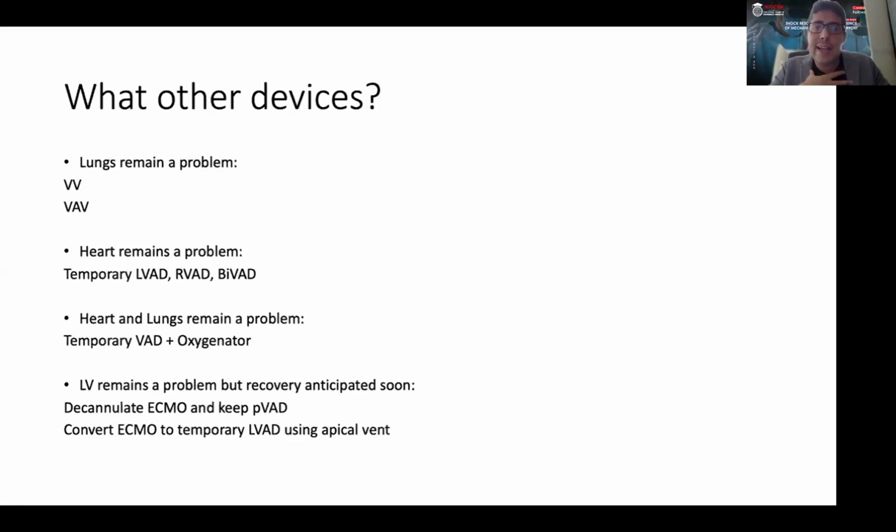So if you are on ECMO with an apical vent, some centers will, from the get-go, put in a large apical vent that can be used as an inflow for the CentriMag LVAD that's coming next. Then you transition from ECMO to a CentriMag LVAD at the bedside, using the apical vent as an inflow drainage cannula. I hope that is clear. I hope that's not too complicated.